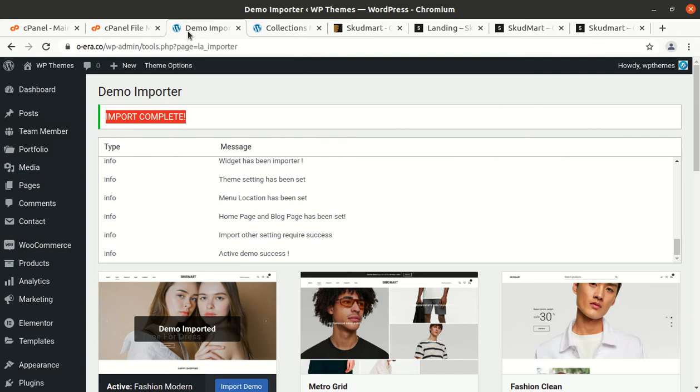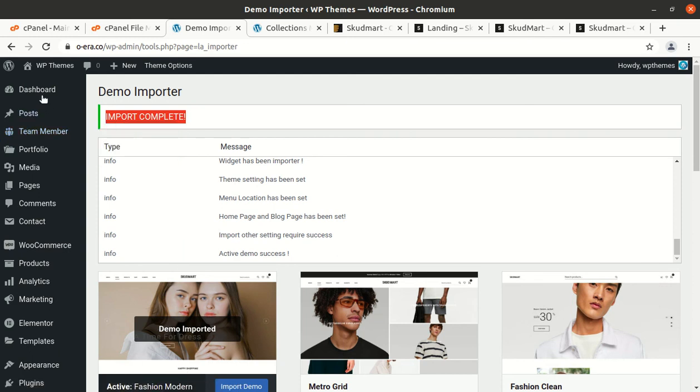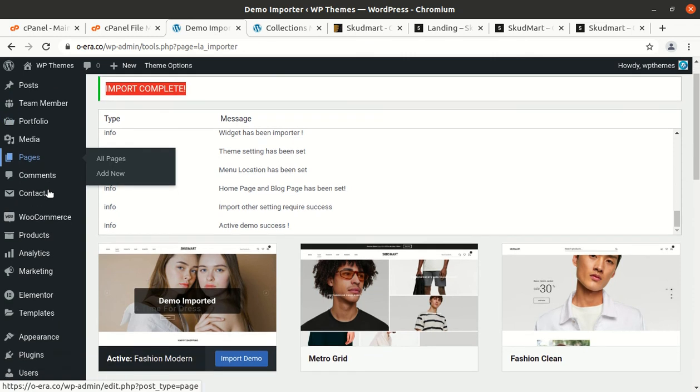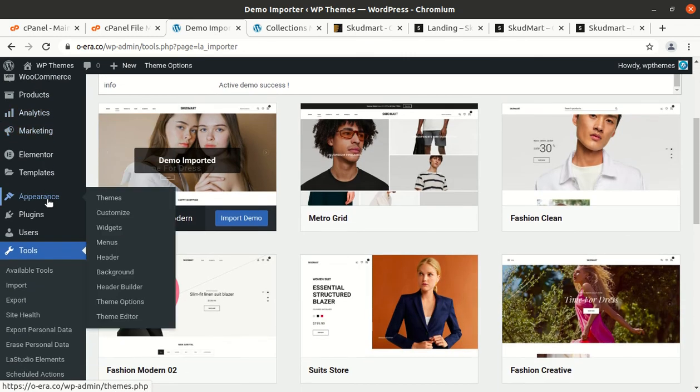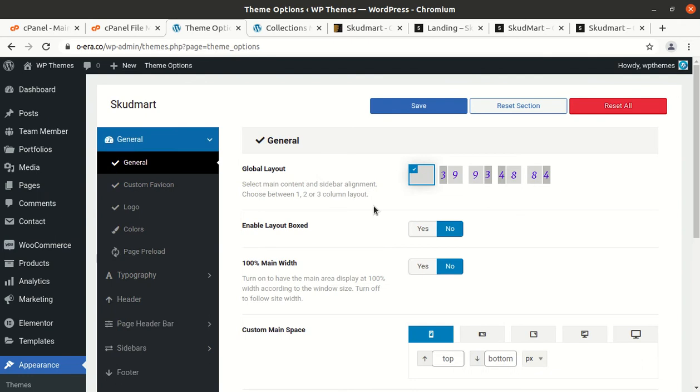And now it is time to show you the theme options and what we got additional in the WordPress installation. Team member is here, portfolio is new, and okay. So I'll directly show you the theme options, which is the most important part. Okay, so this is the general setting.